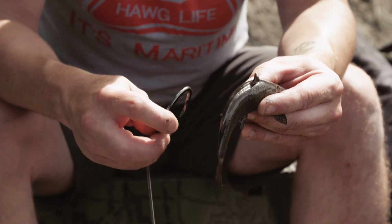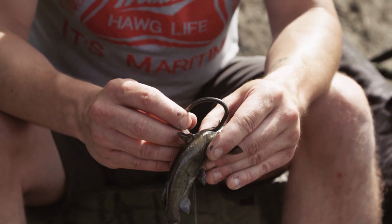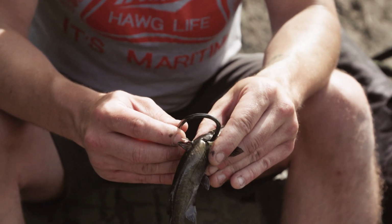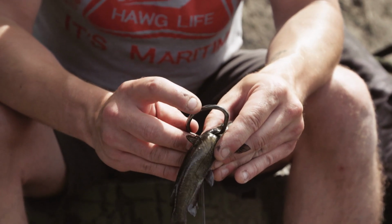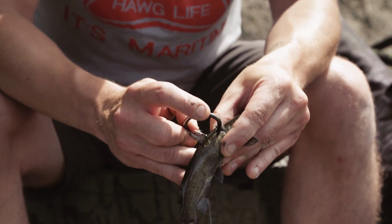So we like to run our hook in front of the dorsal and between the top of the skin and essentially the spine. You kind of see this little hump here. We're just going to penetrate his back and work that hook through that meat.